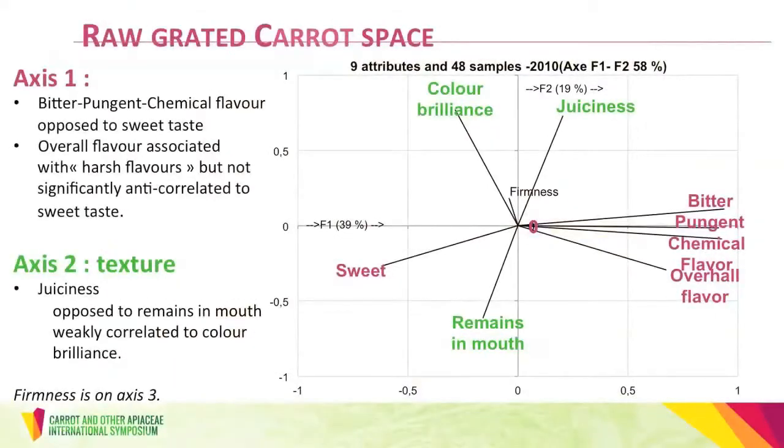Just a comment, you will see that in other PCAs that we show you, we will always have sweet significantly opposed to the harsh attributes, and overall flavor, the carrot flavor, was in different places in the space. On the second axis are the texture attributes. The attribute juicy is opposed to remain in mouth, and the brightness, the brilliance, was also on this second axis, and it was weakly correlated with juicy.